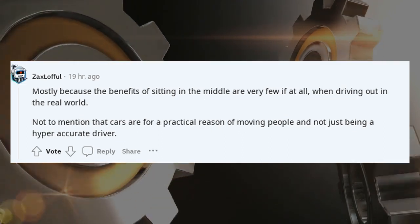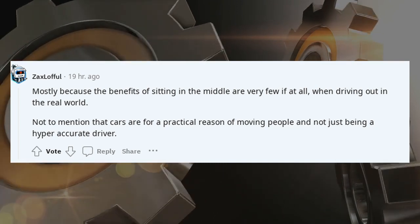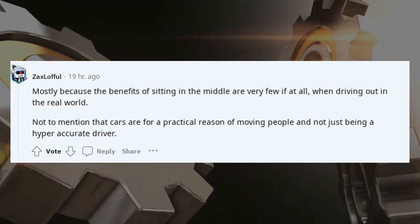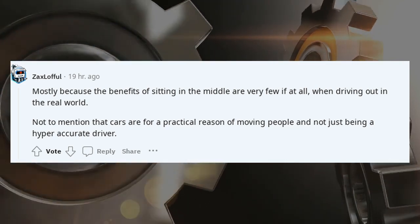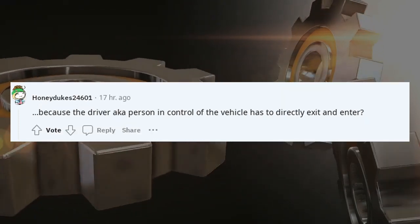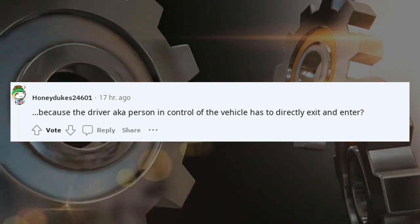Mostly because the benefits of sitting in the middle are very few if at all when driving out in the real world. Not to mention that cars are for a practical reason of moving people and not just being a hyper-accurate driver. Because the driver, aka person in control of the vehicle, has to directly exit and enter.